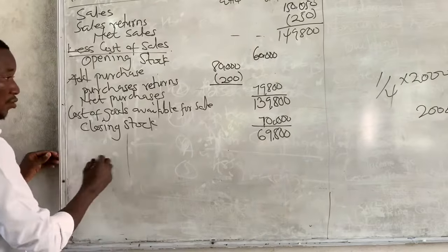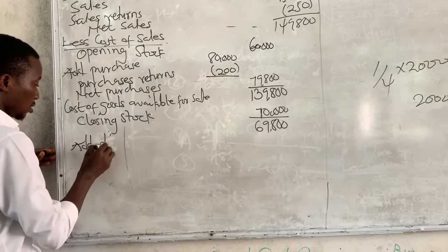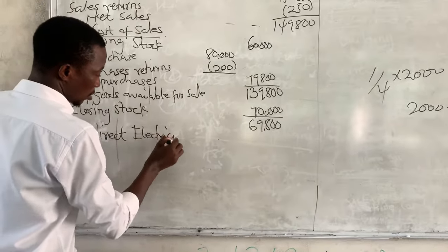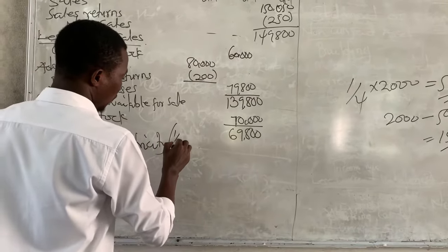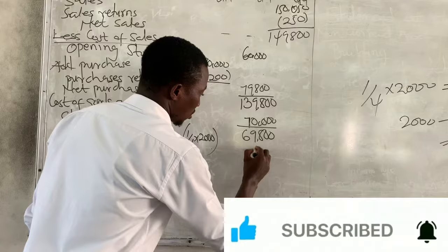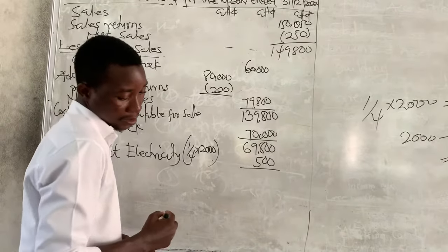So we add our direct electricity. That is 1/4 of the electricity amount in the trial balance, which is 2,000 cedis, and that will give us an amount of 500 cedis. So when we add the 500, we'll be getting 70,300.